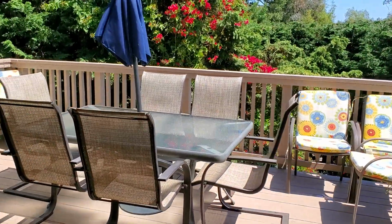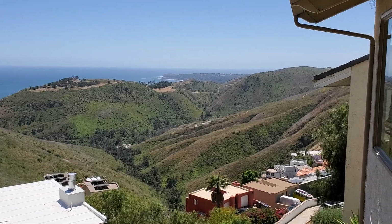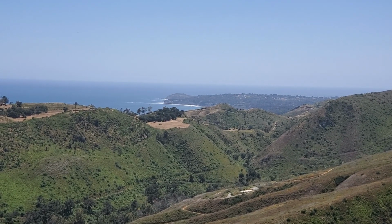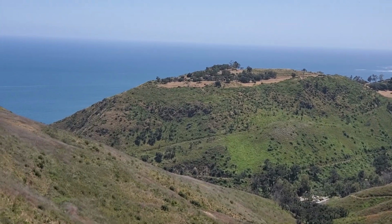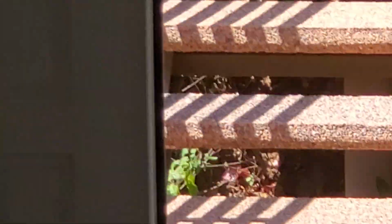And when you go outside on the deck, nothing but a big, big view. So lovely. You can sit out on the deck in the morning and at night, and you will enjoy Malibu. So let's go downstairs and take a look at the rooms.